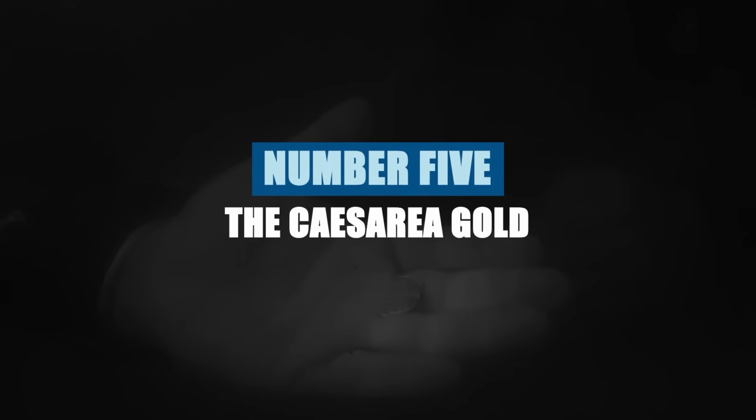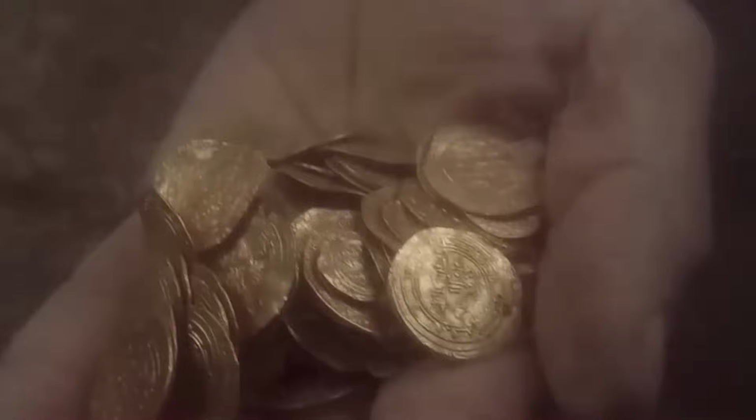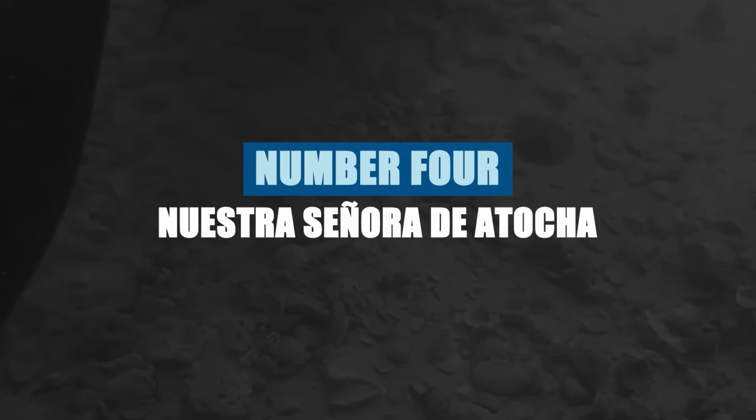Number 5, the Caesarea Gold. Not all treasures come with a wreck, as was the case with the Caesarea Gold. The treasure trove was discovered in the port city of Caesarea and is dated to be 900 years old. And how much is the treasure? Well, a grand total of 24 gold coins and a single earring found inside a pot. While not as huge a find as some other entries on our list, it is still a significant artifact from ancient times.